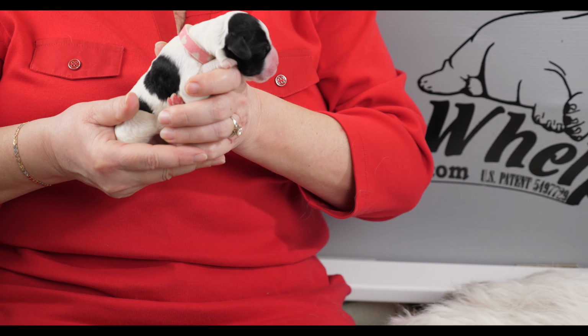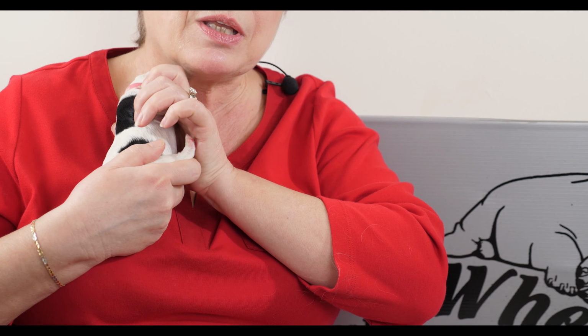So we've started scenting with the dogs, and that's where we put them up to our neck and we let them feel our chest vibrate as we talk. And we do that so that they learn right from the very first day that humans are good and humans give comfort. So as I pick up each of the puppies, you'll see me doing that with them.